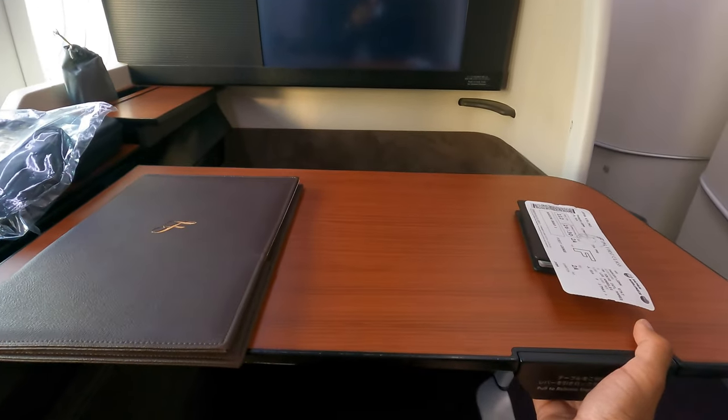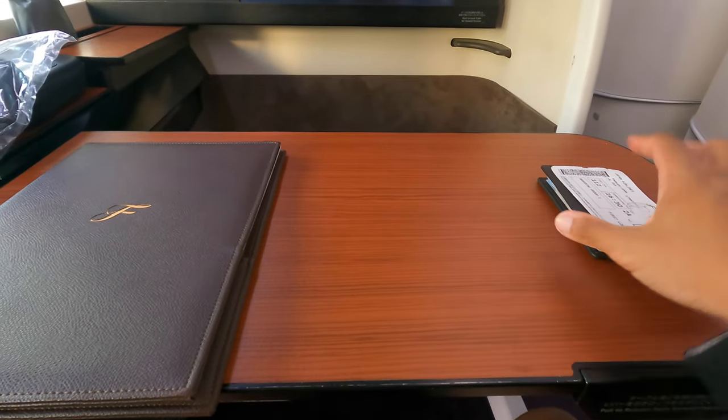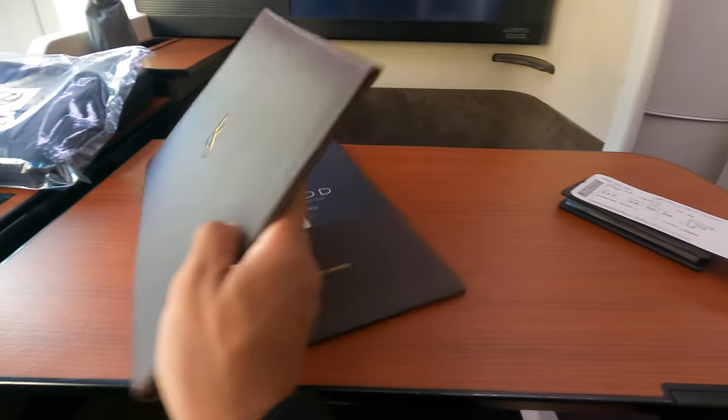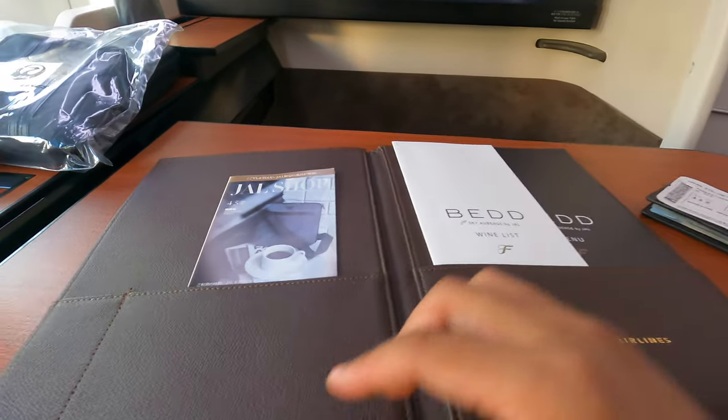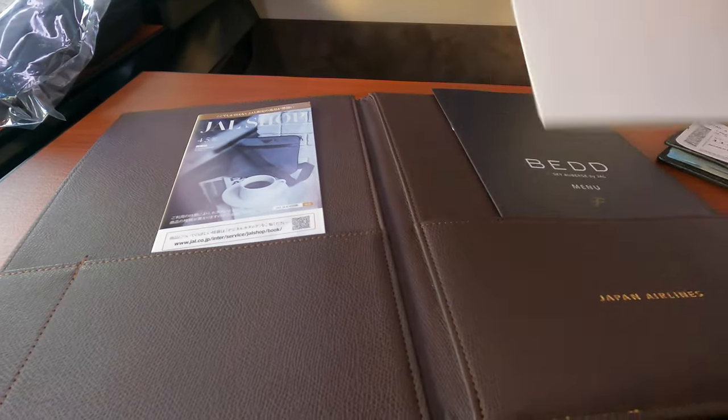Now the table actually adjusts. You get to pull it close to you, which is really cool. And this table is massive. There's just so much space. If you want to get work done, or if you just want it set up for your meal, there's definitely gonna be an enormous amount of space here.